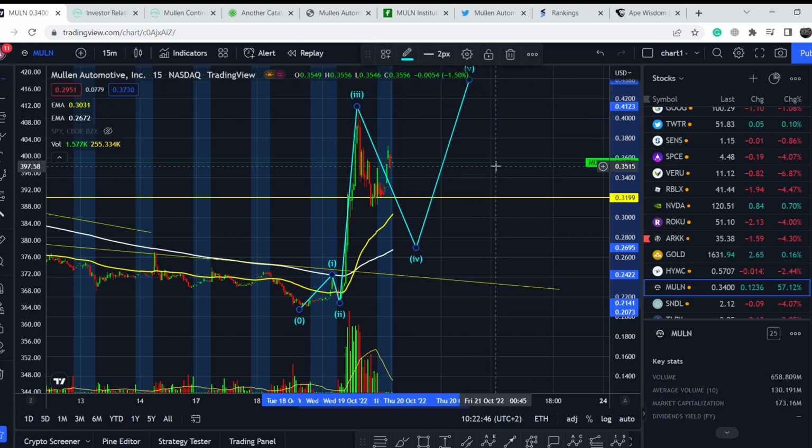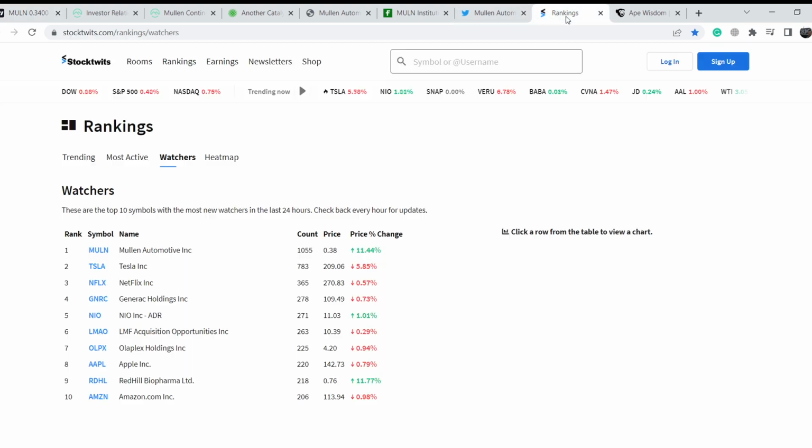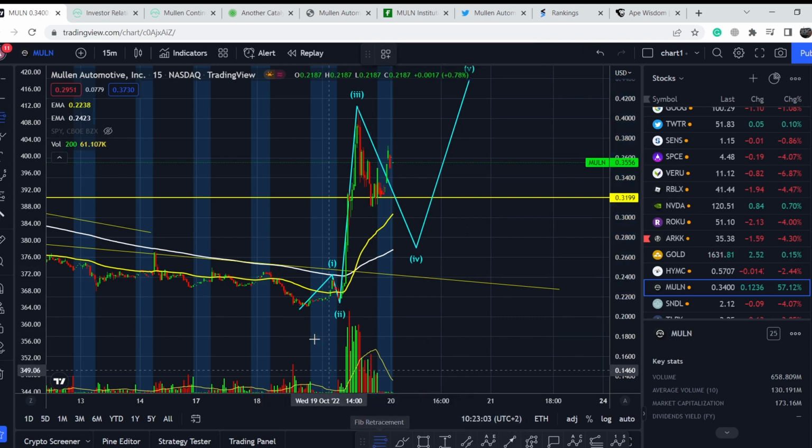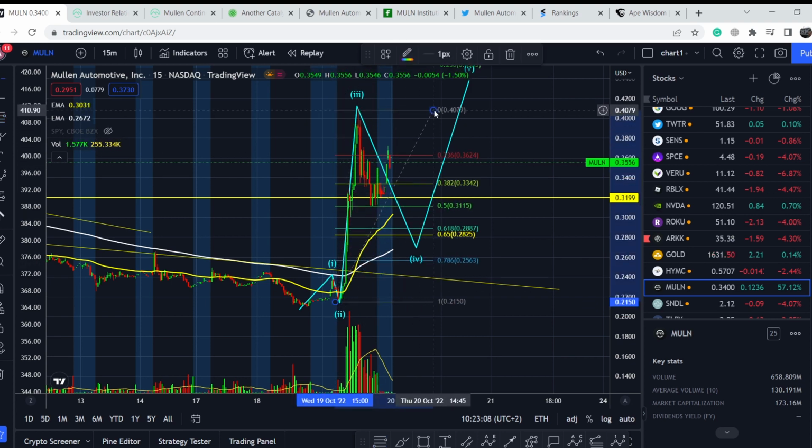And what should we expect next? Definitely, if this interest from the retail community stays at the same level that it is right now, we might see the next leg to the upside. And in this case, we should first of all hold this range of about 31 cents. And if I pull the Fibonacci retracement tool from the bottom of the third wave to the top of the third wave, as you can see, we have a perfect bounce from 0.5 at the price point of roughly 31.15 cents.